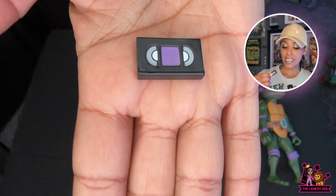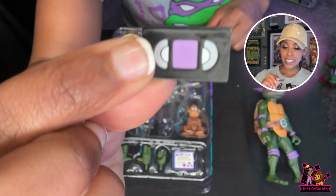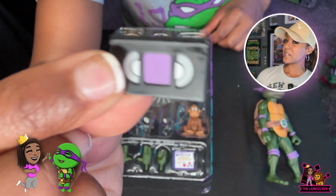Down below, we've got this cute, adorable VHS tape, which, by the way, is the design for the box, his own little VHS type of box. And now he's got his little VHS accessory as well, and it's purple in the middle, so it's perfect. It matches Donatello. What is on this VHS? I don't know, but I'd like to see it. I think it might surprise us.